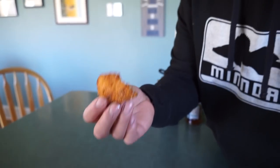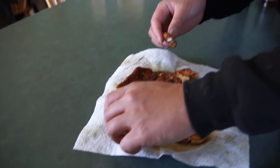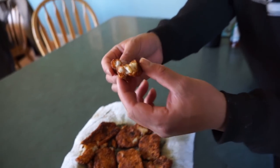All right. I think that's the one. Ooh, it looks crunchy. Ooh, this is gonna be scorching. But, oh wait, I'm gonna grab a cooler one. Okay, that looks really white and flaky. Oh yeah. That coating looks delicious.